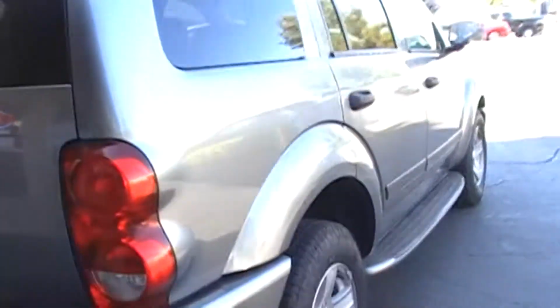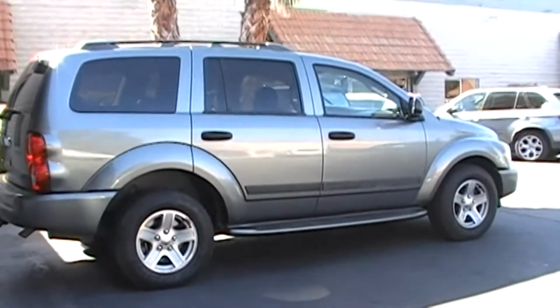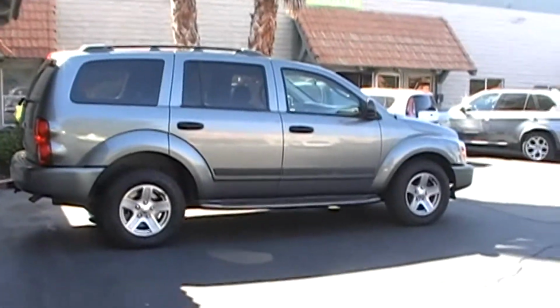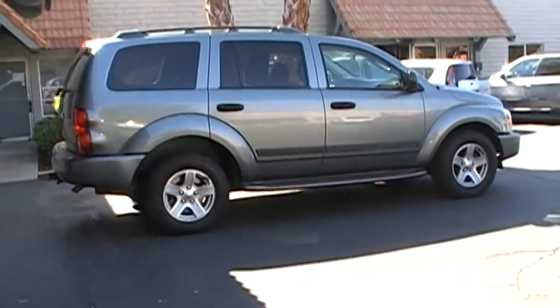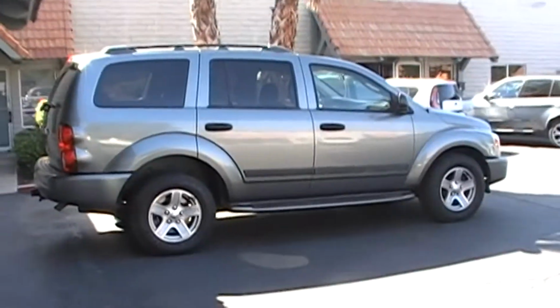Cosmetically, the car's got to be a 9 out of 10. Actually, mechanically, a 9 out of 10 as well. It runs great. And it does have the key fob.